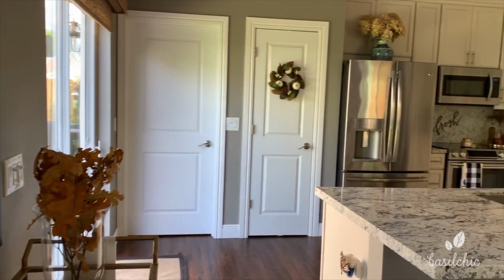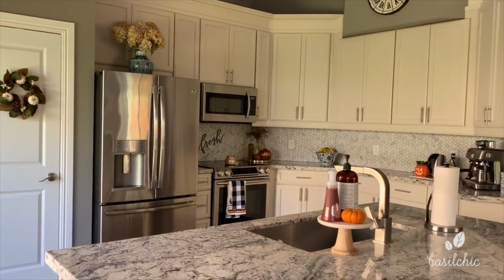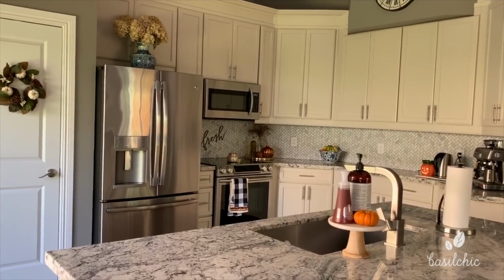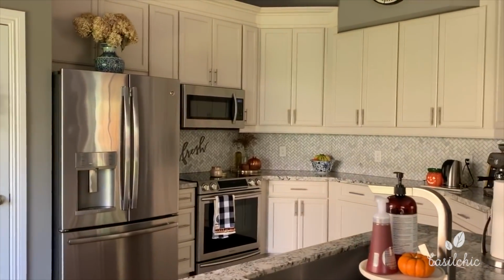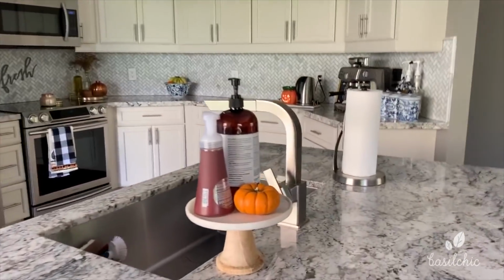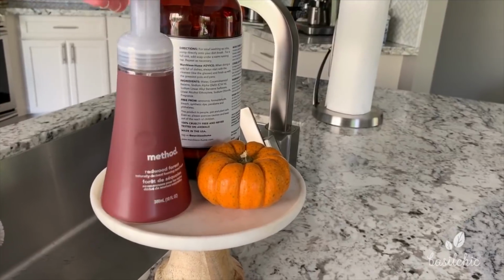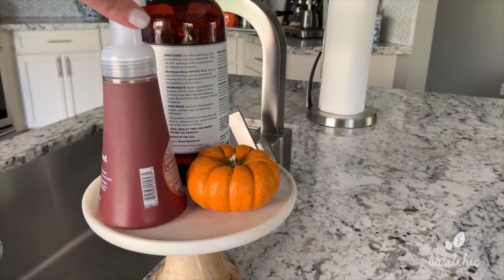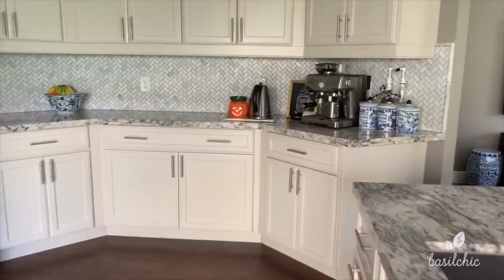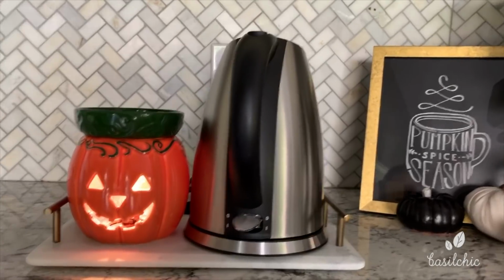From the bar cart, we move into the end of our story, which is the kitchen. And the kitchen really ties in an element from everywhere in the house. So we have the neutral pumpkins, we have the blue and white, we have some of the Basilchic, we have a pop of orange right here. By the way, this soap from Method, so good. I love that fall scent right there. And then of course we have a pop of whimsy over here with my little Scentsy. I love that, my mom got that for me.